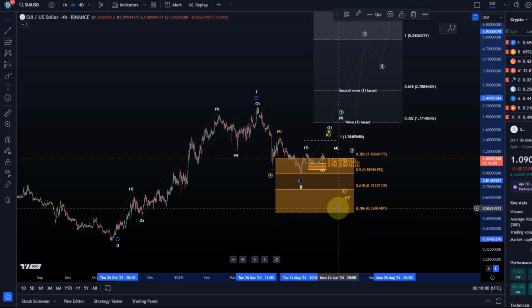The 78.6 retracement: we don't want the current pullback to end below that level because it would indicate more weakness than we would normally want to see in such a wave 2 correction. So the next support levels on this chart are 89 cents, 72 and 53 cents, whereas the 53 cent level is really the last reliable level for a wave 2 correction.